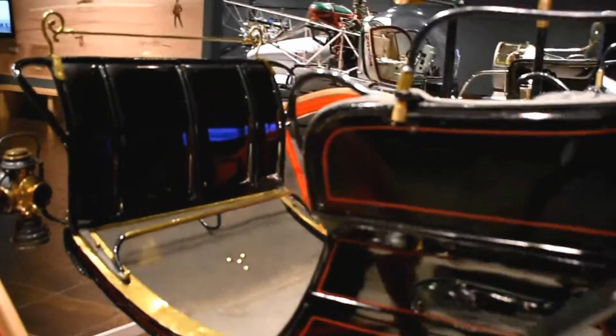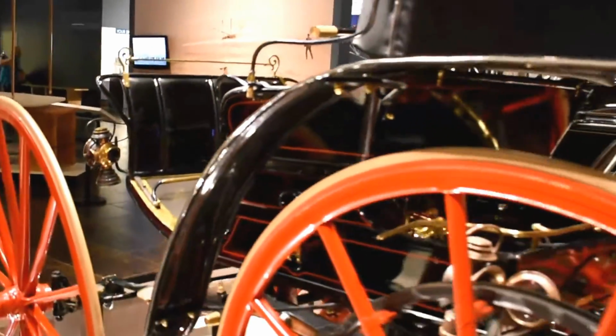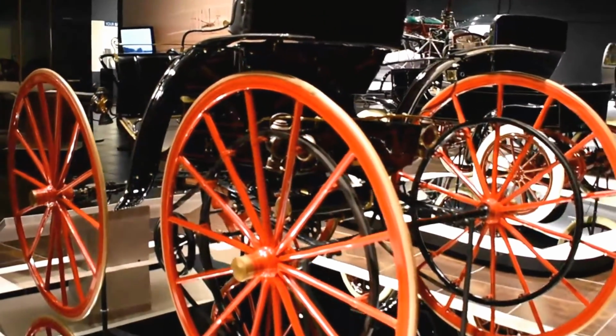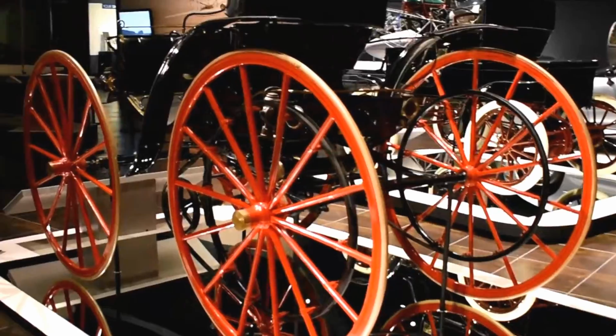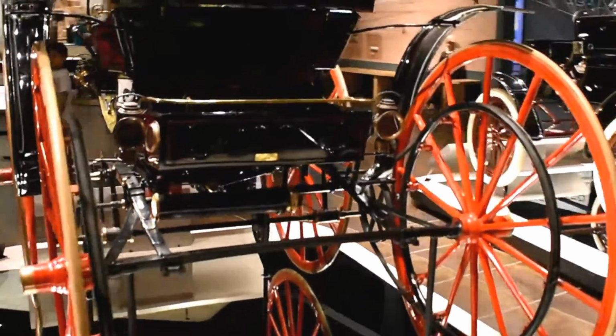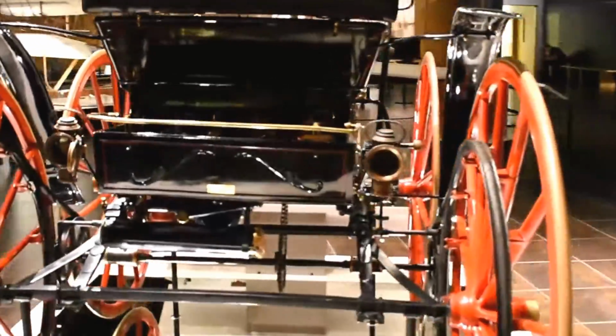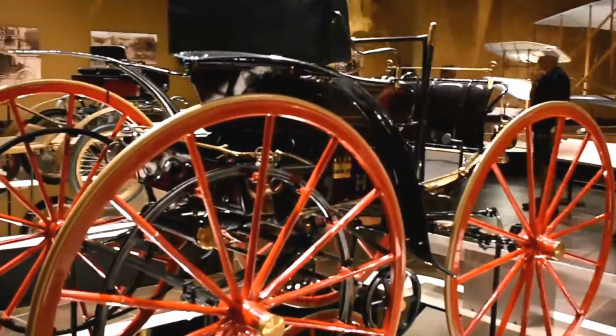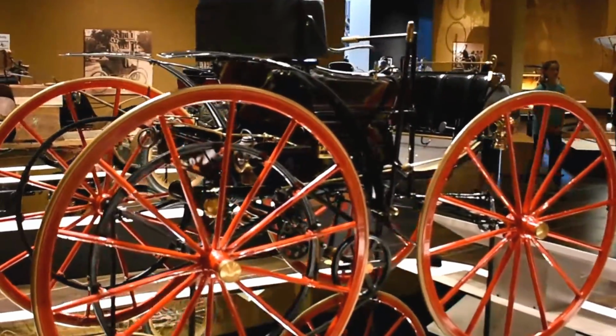High wheelers were popular due to their ability to cope with the muddy, rut-filled roads of the period. The tires were solid rubber, ensuring you would never have a flat. Only 13 Holsmans were built in 1903, and not many have survived. There is one other I know of located in the Henry Ford Museum.